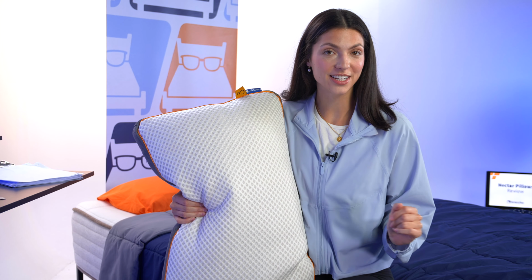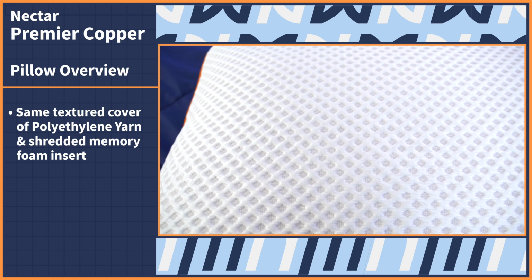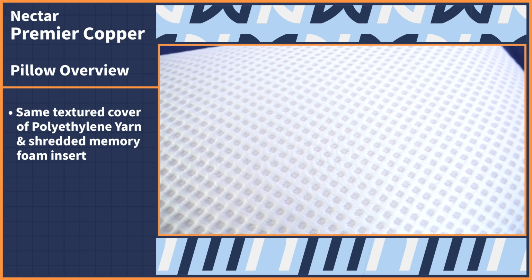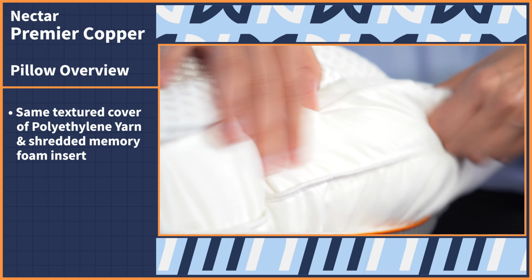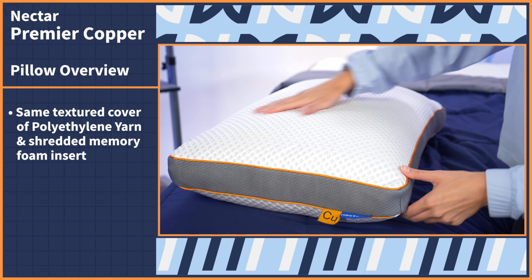Now on to our other contender of this matchup, the Premier Copper, which claims to be the cooler model. Well, let's take a look. Starting with construction, as you can see, the Premier Copper has an almost identical look to the Graphite model that we just talked about. It has the same textured cover made of polyethylene yarns with the same shredded memory foam insert. The biggest difference between these two pillows is their cooling features.